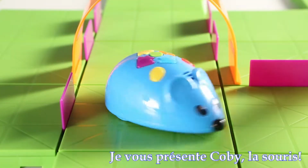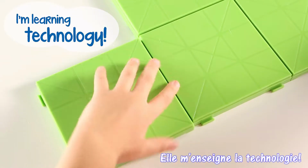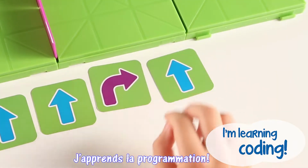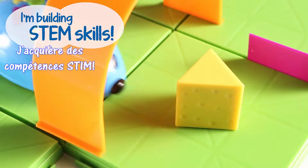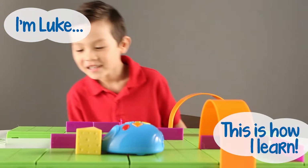This is Kobe. He's a mouse. A robot mouse. He's teaching me coding. And how to solve problems. One step at a time. I really like it when Kobe finds the cheese. I am Luke, and this is how I learn.